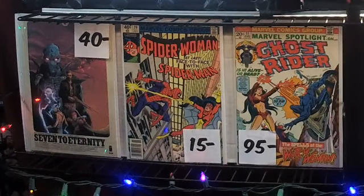B3 is a phenomenal copy of Marvel Spotlight issue 11 from 1973. Near mint minus or above is the estimated grade of this book, which also has white pages, awesome Tom Sutton pencils, and a Rich Buckler cover. This is the final Ghost Rider issue in this title. So this is the exit out of Marvel Spotlight, and then into his own book would be the next time we see Ghost Rider, is #1.